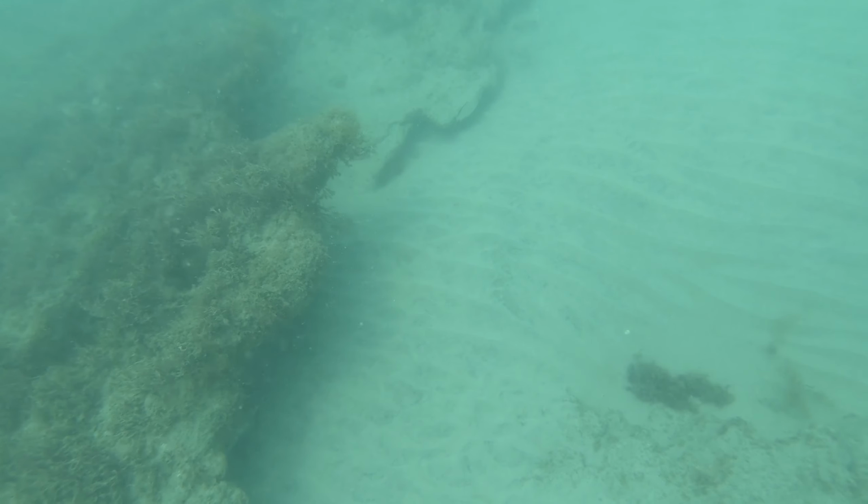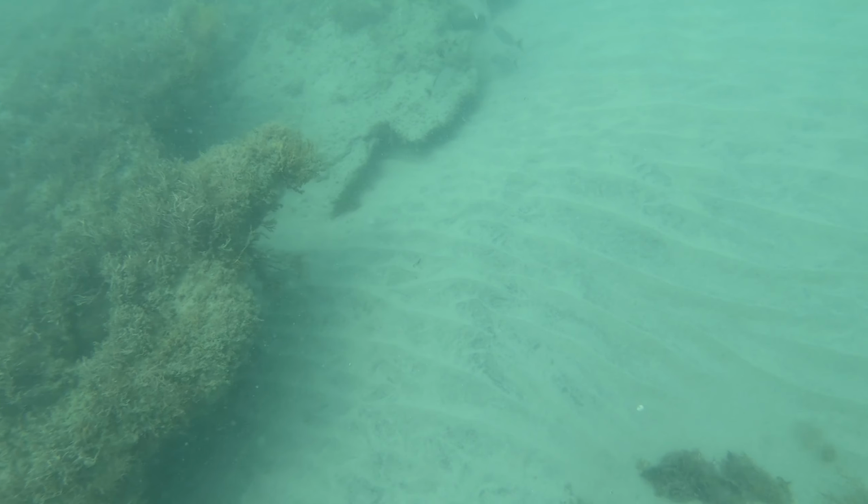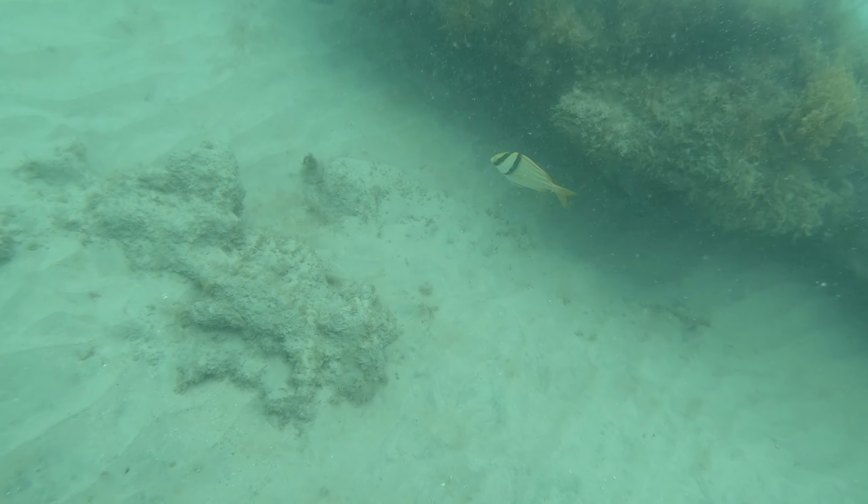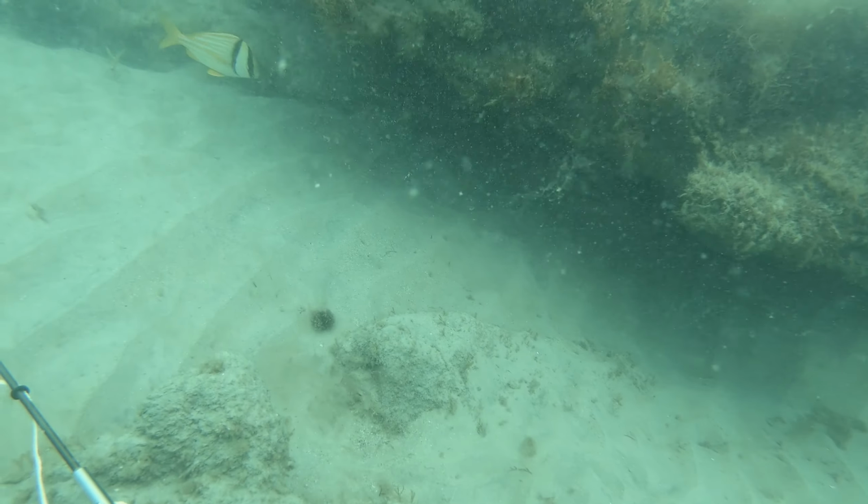So as I'm swimming down here, I'm just looking around underneath the rocks, seeing if there's anything interesting. Just a bunch of the natural mangrove, margates, and porkfish that always swim around here.